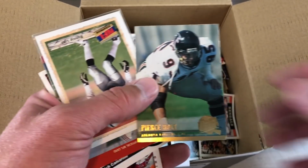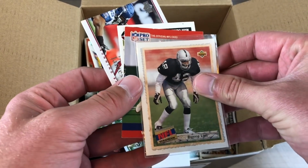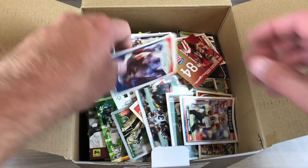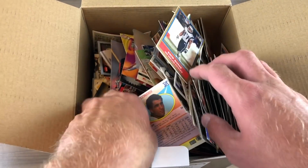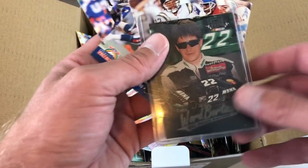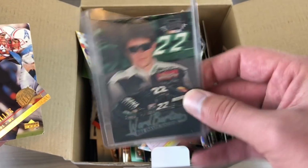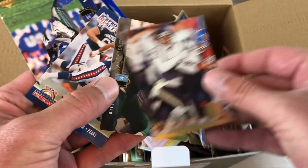Dana Stubblefield, I feel like I always hated him, and I don't know why. Ronnie Lott, NFL Scrapbook, Fryer. A lot to go through, so hopefully some of you are in here for the long haul with me. We might strike gold with this Ward Burton from Ultra in a cracked top loader. Could have been worth $1 at one point. Could be worth $1 now. I don't know.